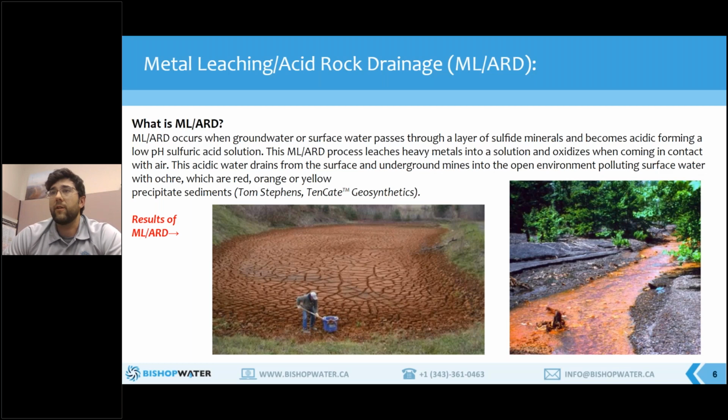Okay, so these photos here. Metal leaching and acid rock drainage occurs when sulfur-containing compounds in the surrounding rock mix with air and water to form sulfuric acid. This acid then leaches heavy metals from rock, which can leak out of the mine and pollute waterways. And this isn't always associated with mines, even highway projects.